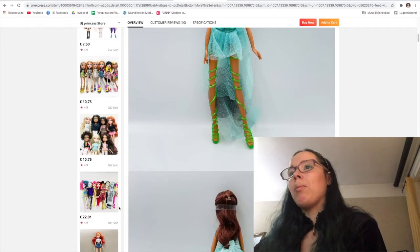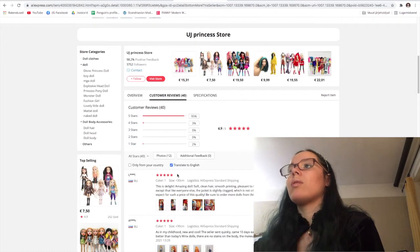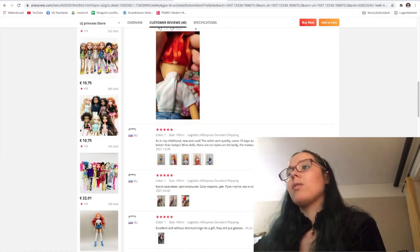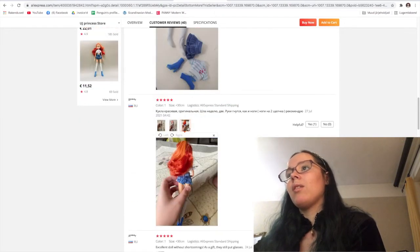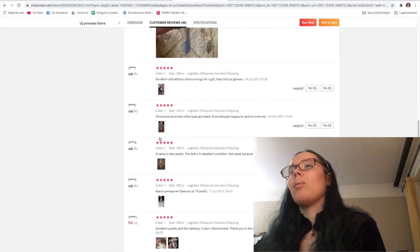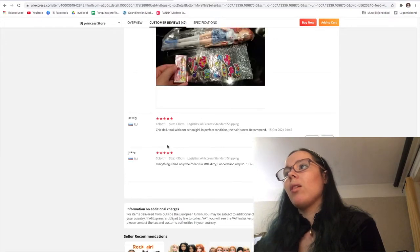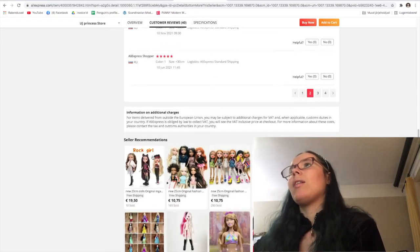Why have they put tape all over their hair? That is not good. Actually, there are a lot of customer reviews for this, which is nice. And if someone posts pictures of what they got, that's always very reliable, because obviously they are gonna show you what they actually got. And it seems like here people actually got what they were asking for and what they paid for. A lot of these people are buying from Russia, which is interesting. It seems that they all got exactly what they paid for, which is very reassuring and nice.